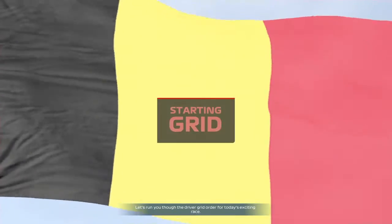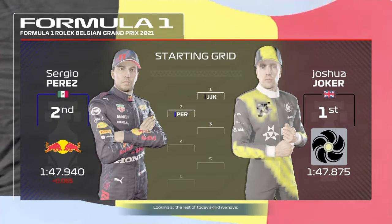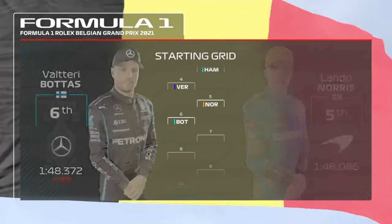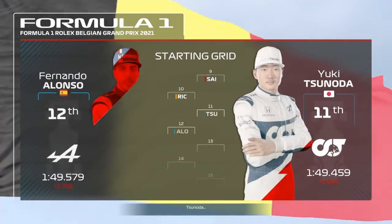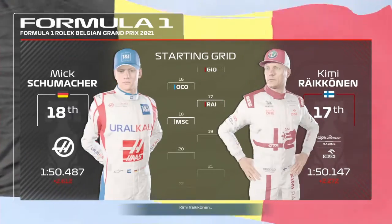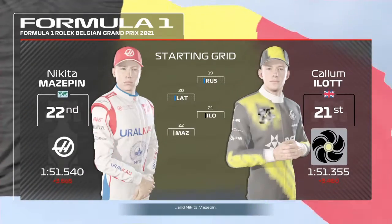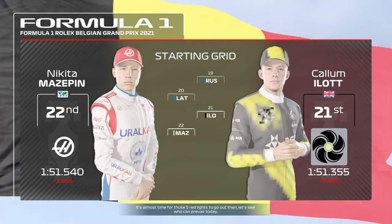Let's run you through the driver grid order for today's exciting race. Joker lines up on pole position. Sergio Perez lines up alongside. Looking at the rest of today's grid, we have Hamilton, Verstappen, Lando Norris, and Bottas, Leclerc, Gasly, Sainz, and Daniel Ricciardo, Tsunoda, Fernando Alonso, Sebastian Vettel, and Stroll, Giovinazzi, Ocon, Kimi Raikkonen, and Mick Schumacher, Russell, Latifi, Eilert, and Nikita Mazepin. It's almost time for those five red lights to go out. Then let's see who can prevail today.